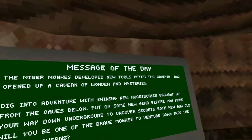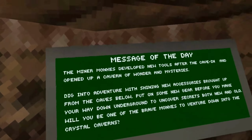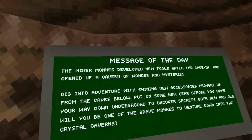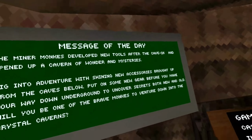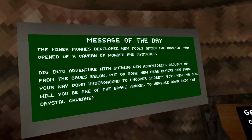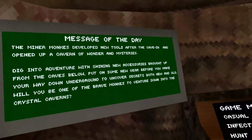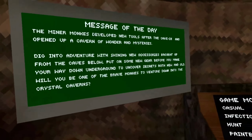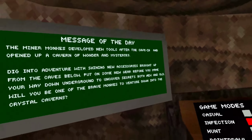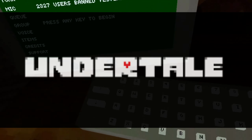The Minor Monkeys develop new tools after the cave-in and open up a cavern of wonder and mysteries. Dig into the adventure with shining new accessories brought up from the caves below. Put on some new gear before you make your way down underground to uncover the secrets, both new and old. Will you be one of the brave monkeys to venture down into the crystal caverns? Into the underground!